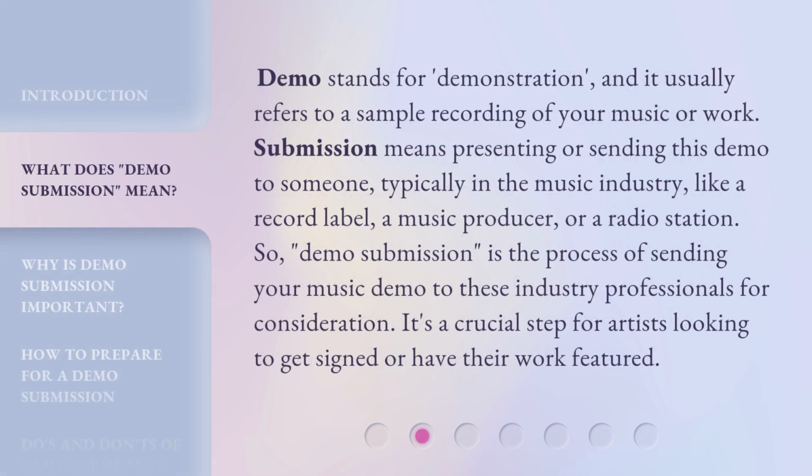Demo stands for demonstration, and it usually refers to a sample recording of your music or work. Submission means presenting or sending this demo to someone, typically in the music industry, like a record label, a music producer, or a radio station. So, demo submission is the process of sending your music demo to these industry professionals for consideration. It's a crucial step for artists looking to get signed or have their work featured.